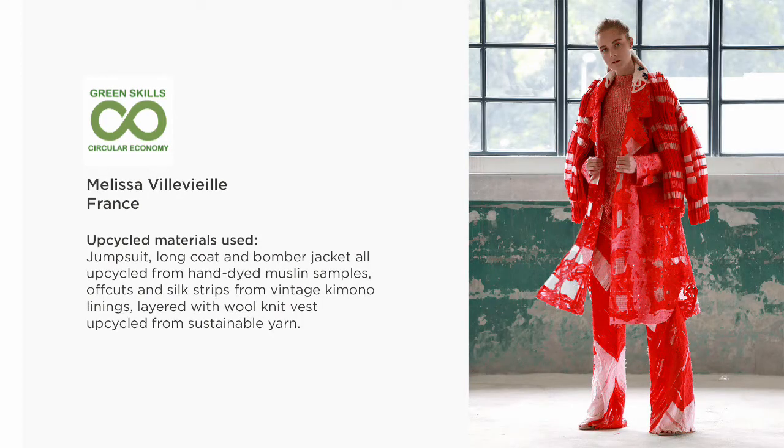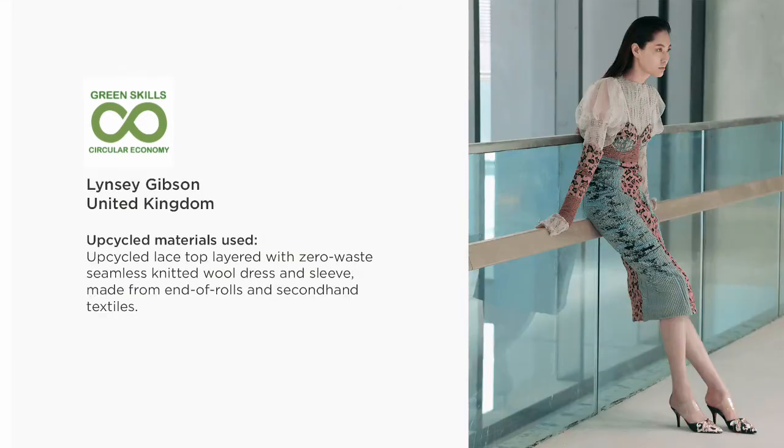And this colorful coat and bomber jacket is upcycled from samples of vintage kimono linings and sustainable yarn. And this chic dress is upcycled from end-of-rolls and second-hand textiles.